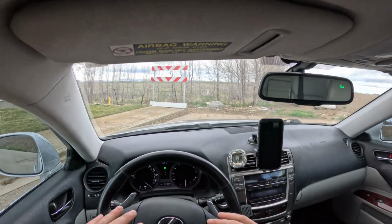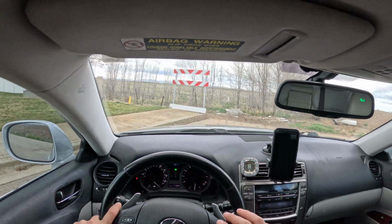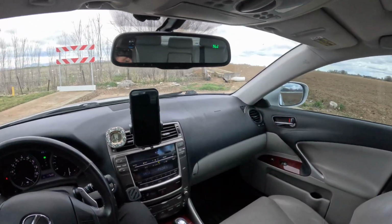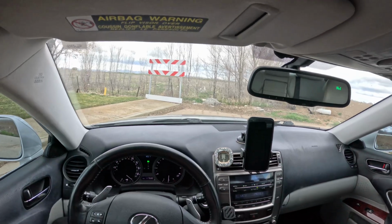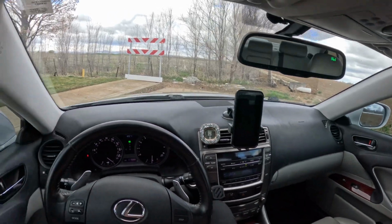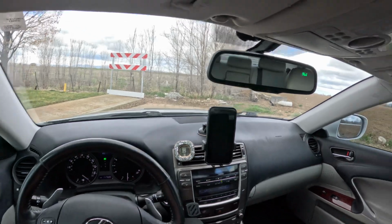So today we have a 2006 IS350. If you guys saw my last video, you know we just reviewed the 2008 IS250. And this thing, I gotta say, is an amazing upgrade. I mean, this thing has another 100 horsepower. It has a bigger motor. The interior is pretty much the same. Actually, the last one I had was a lot nicer interior, but that just depends on the spec.